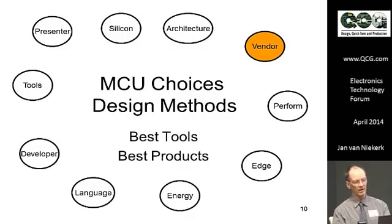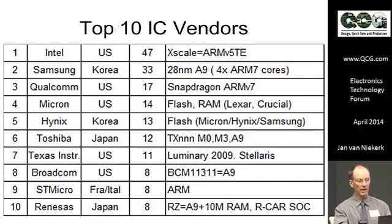So this is IC Insights' top 10 and top 20 silicon manufacturers in the world. This is not microcontrollers, it's literally semiconductor makers by revenue. You can see there the 47, 33, 17 is the billions of dollars of annual revenue of those companies. Right at the top is Intel, and the top 10 of them essentially make about half the semiconductors that are made in the world annually.